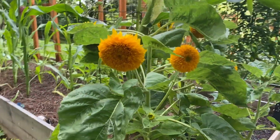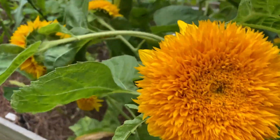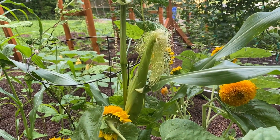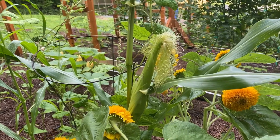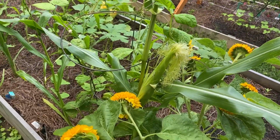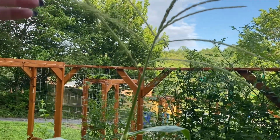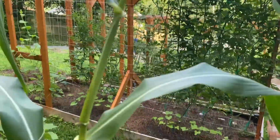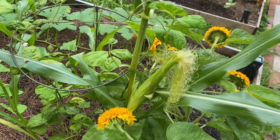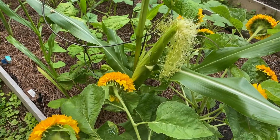So these teddy bear sunflowers are blooming like crazy and they're beautiful. And I love their little fluffy heads, but right behind it is my very first ear of corn. And I am so excited. So this is Bantam Golden corn here. You can see its tassel up here, which I made sure to take some of this and make sure that it landed on here to pollinate it. And I think it worked. And I'm so excited. I just can't believe that I actually did it and it's working.